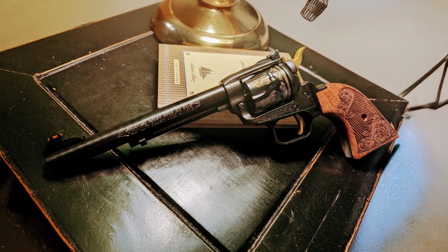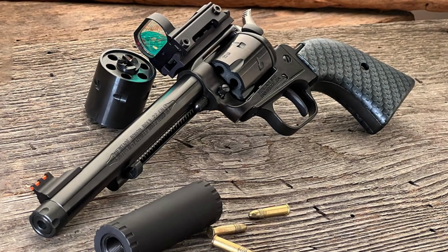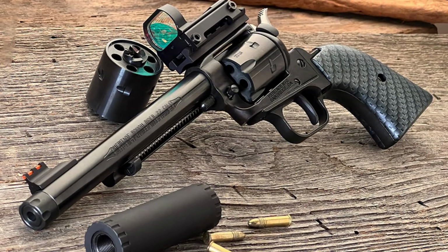Compared to the other revolvers on this list, the Rough Rider may seem out of place, but in terms of pure unit sales and ownership numbers, it stands toe-to-toe with legends.